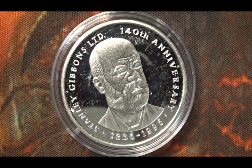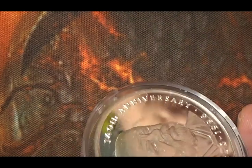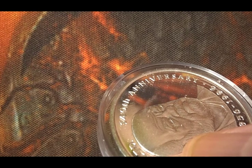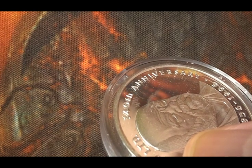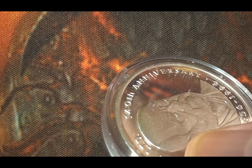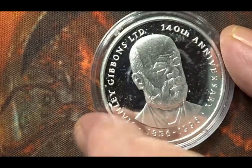Today we are going to look at just this one coin. It isn't actually a coin, it's a medal, a medallion, a token. This is one of the things that was sent to me by Captain Coinman, and it's Sir Stanley Gibbons, 1856, 1995 by the looks of it. It's the 140th anniversary of his company.